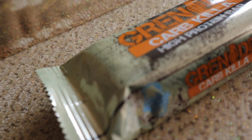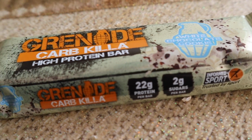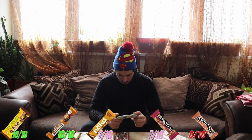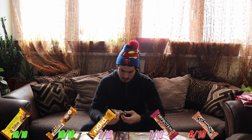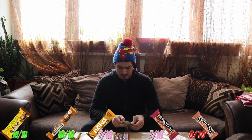Next up, we have the Grenade. The Carb Killer, high protein bar. So this has 22 grams of protein per bar. Absolutely brilliant. 2 grams of sugar per bar. Sounds promising. What flavor is this? White chocolate. Ooh, white chocolate cookie. Damn. Did someone say a damn? Let's see.